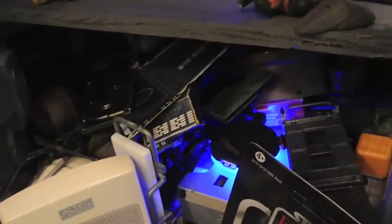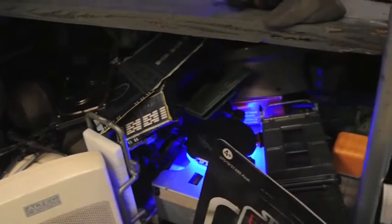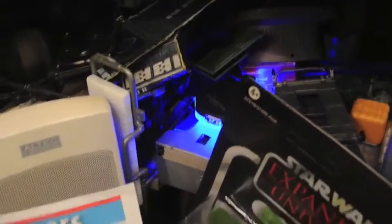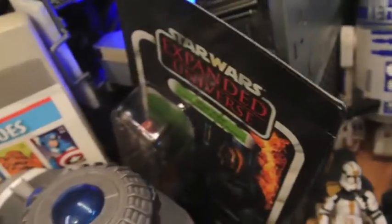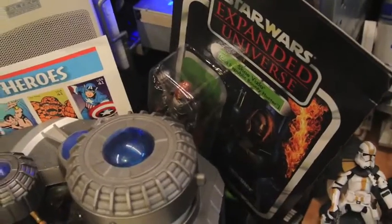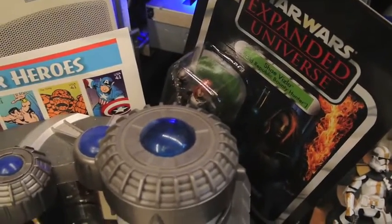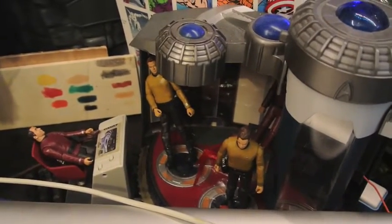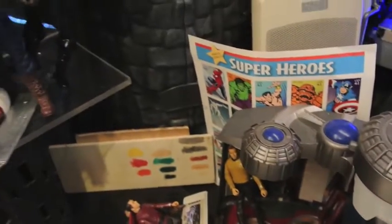This shelf is tough to really see anything in. There's just assorted playset pieces in there. And the same thing for the bottom. It's an old computer case, in case you haven't figured that out. We've got another vintage collection action figure in its case, we've got the Star Trek transporter room.